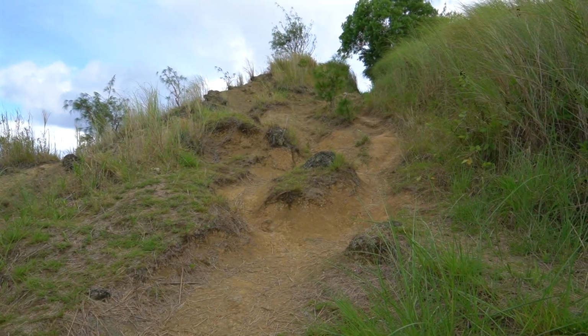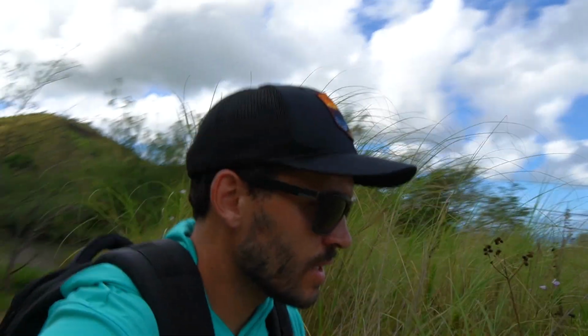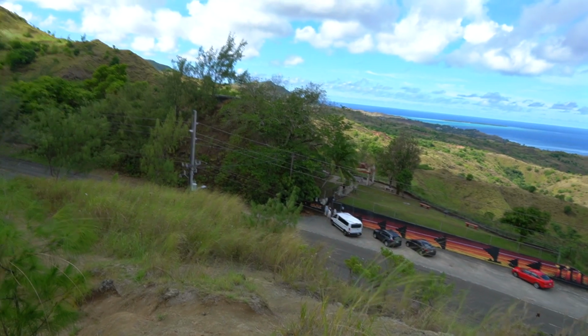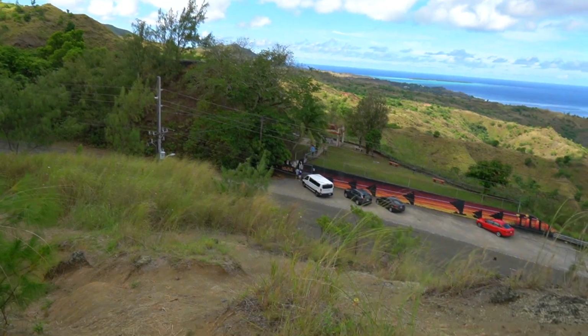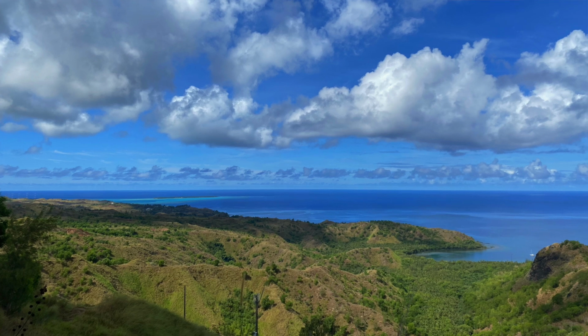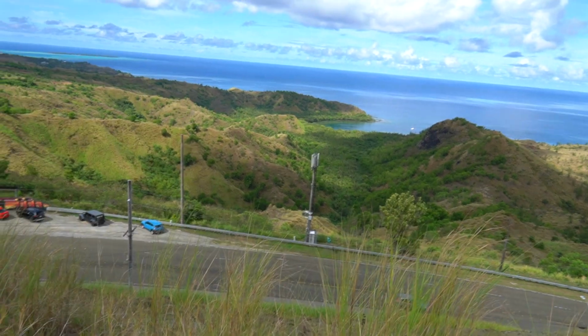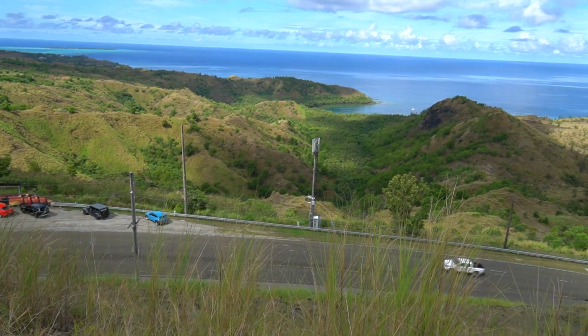Man, I remember this from the time I came. It was kind of tough. Should be no big deal. Kind of out of breath already. As you guys can see, where all those tourists are going right now with that white van, that is an overlook, a touristy site. People drive up there to take a look at the bay here, and it is quite beautiful. As I was saying, that is Cetti Bay, however you say it.